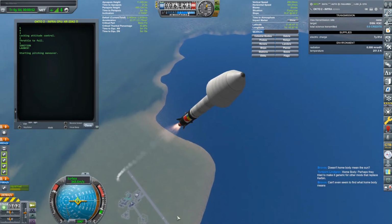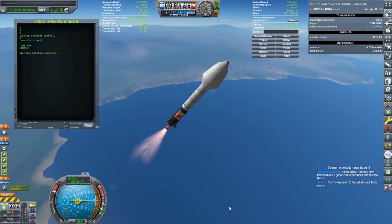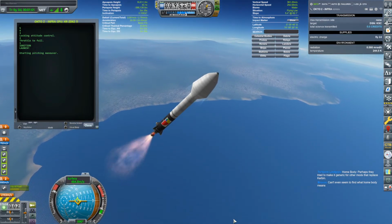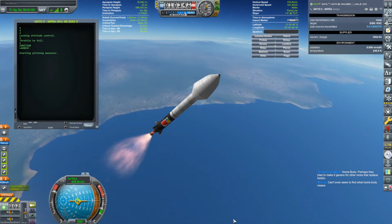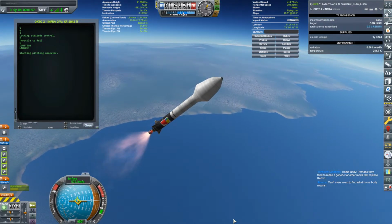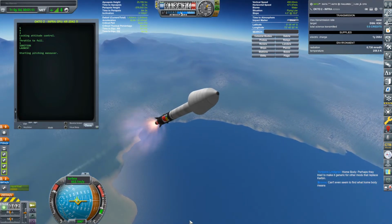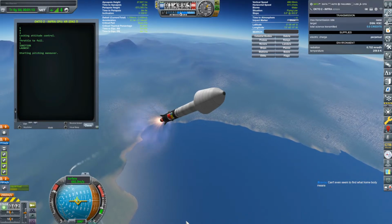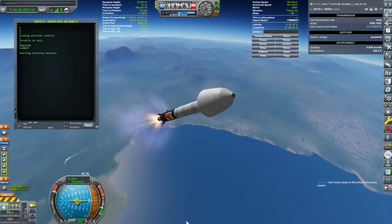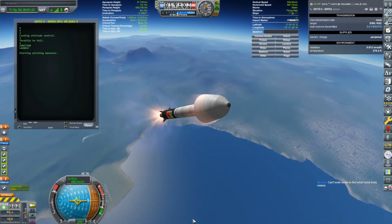We should be pretty close to max Q here. If it was going to flip out, it would have flipped out already. So I think we're okay. We're good. Can't even seem to find what homebody means. Yeah, I think the explanation is that it is Kerbin, but it's just generic, so that if you're playing with something like Realism Overhaul, homebody would then be Earth. I certainly hope it doesn't mean you have to put it in orbit about the sun, but I think it would say that.